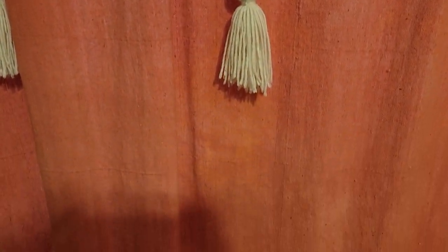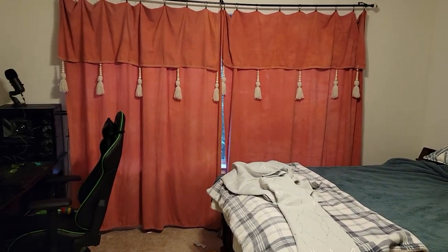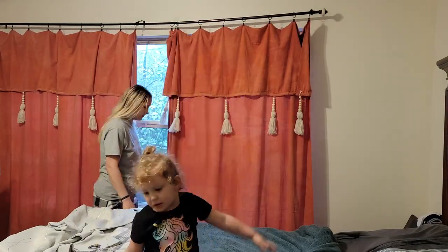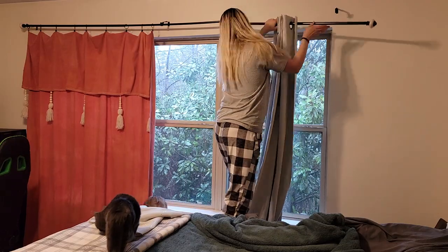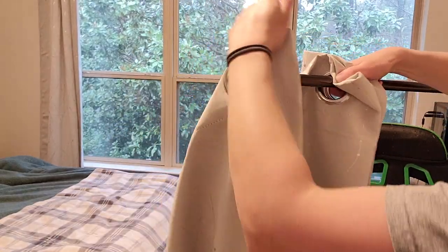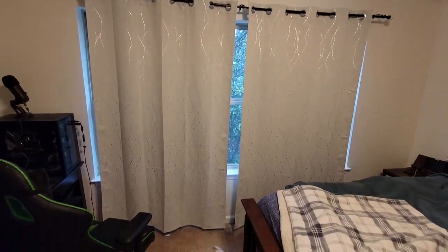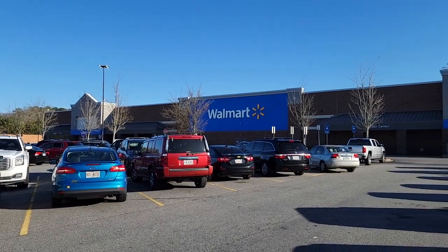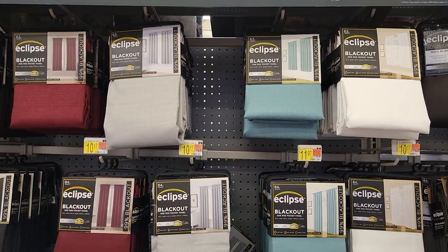The color just didn't go with my bedroom, in my opinion, so I ordered a different type of curtains from Amazon. I think I paid about the same price as I did for my orange curtains, about $40 altogether. But my window is huge in the bedroom, and these curtains were a little too small, as beautiful as they were. So I went to return them to Amazon, and on my way back home, I stopped at Walmart to pick out my curtains myself this time.